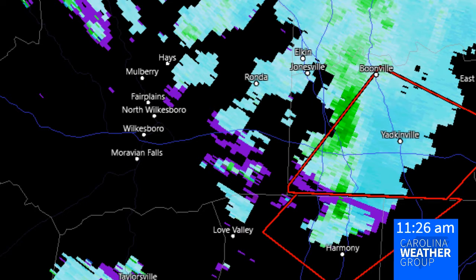This actually falls right on the boundary between the National Weather Service in Greenville-Spartanburg and the National Weather Service in Roanoke-Blacksburg. So this is a joint jurisdiction tornado here. We're going to be monitoring chat conversations coming out of both of those locations as those two teams are now working in tandem to issue these tornado warnings that go until 11:45 for Davie, Iredell, and Yadkin counties.